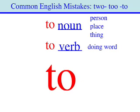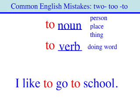It might also help you to notice that people often pronounce this to as t when they are speaking. Look at this sentence. It says, I like to go to school. One T-O is followed by a verb, to go, and the other is followed by a noun, to school. Now listen to how T-O sounds when T-O is pronounced t. I like to go to school. This pronunciation of T-O is the one you are most likely to hear in everyday conversation.